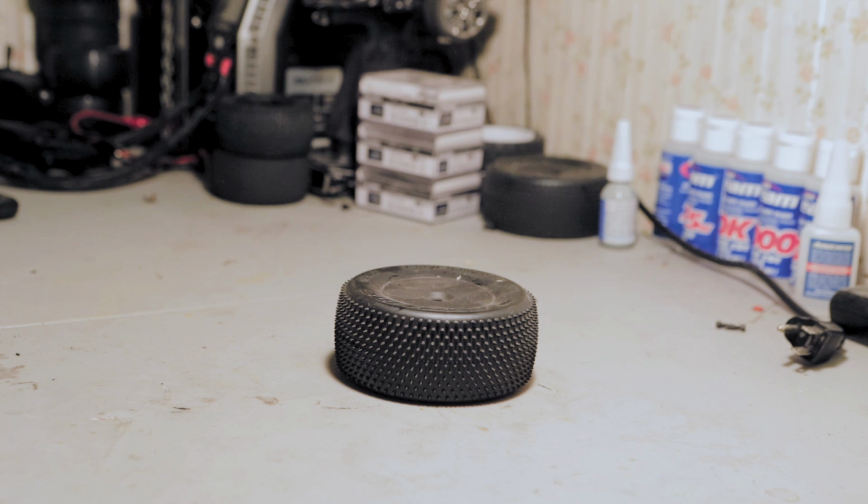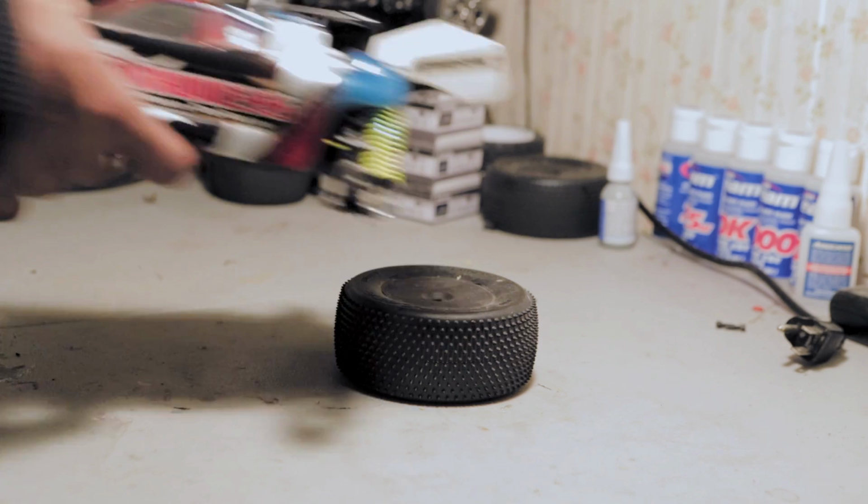This is actually the second RC that I've ever gotten. I just realized I probably should have dusted these things off. Golly gee. And all of these cars still work actually. If I was to put a receiver in them, they would all work.